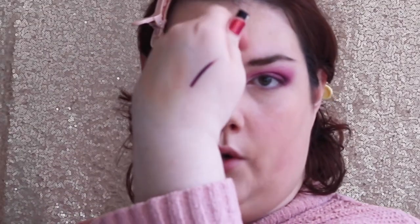I am a winged black eyeliner girl, but I've wanted to find a nice dark purple, raisiny kind of shade. Not raisiny, but a little bit. And this brand was on sale, so I got this. But let me just show you guys what it looks like. It's this nice deep purple shade. So I think that actually works really nicely with this eye look that we've got going on.